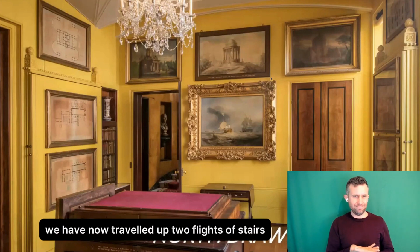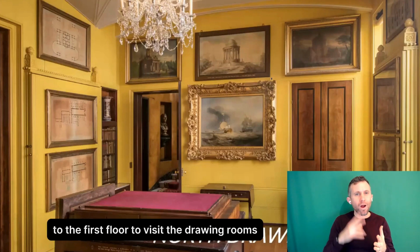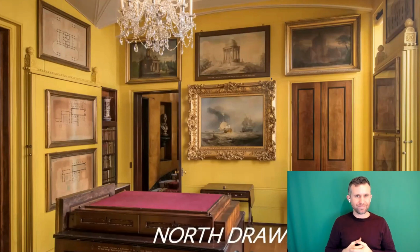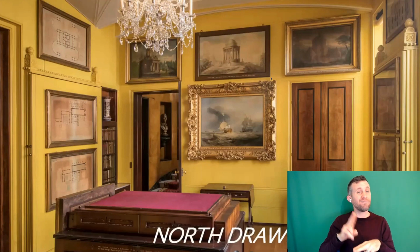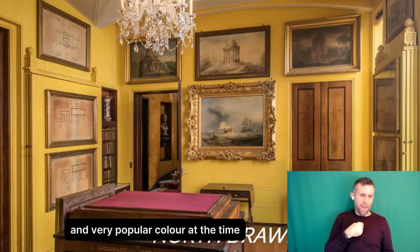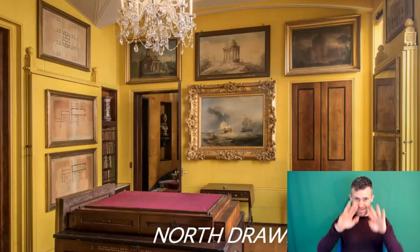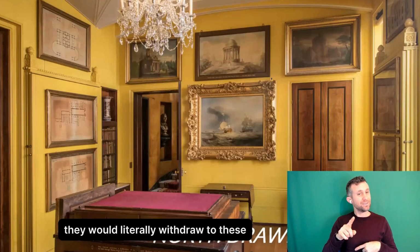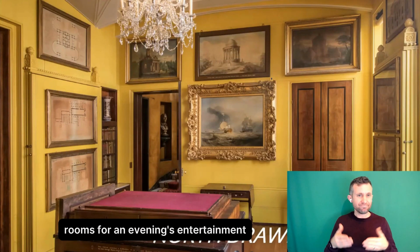We have now travelled up two flights of stairs to the first floor to visit the drawing rooms. These spaces are very bright, the yellow paint emphasising the warmth of the stained glass windows on the right. The paint was called Turner Yellow, a very popular colour at the time. The drawing rooms were spaces where Soane and his guests could relax after dinner. They would literally withdraw to these rooms for an evening's entertainment.